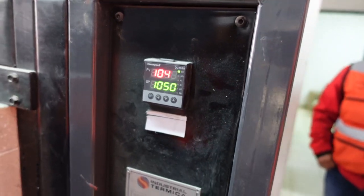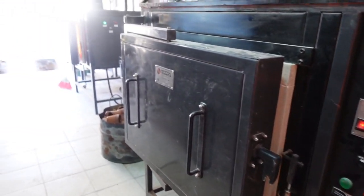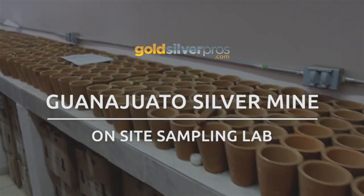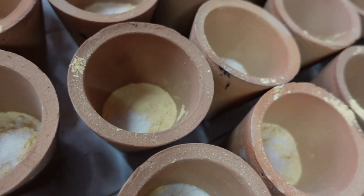1,045 degrees Celsius? Holy cow. Yeah, you don't want to crawl into one of those. So what we have here are basically clay pots which have material in them which can be fired and used for sampling, and those can be heated to extreme temperatures.